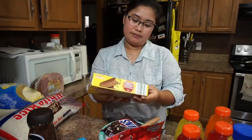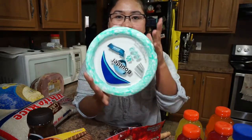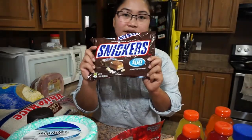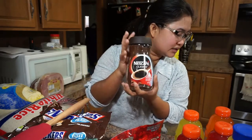And this one, look at this. $1.99 each box. And I'm planning to put this on the Christmas tree. Then peanut butter wafers, $1.19. Decorated plate is $1.79. Snickers is $2.65. This spatula I have is $1.99. Nescafe is $5.90. This is expensive, handsome.